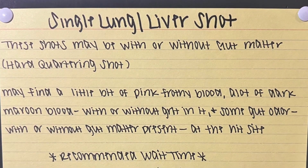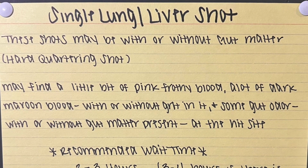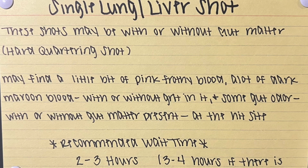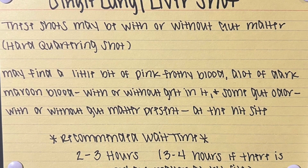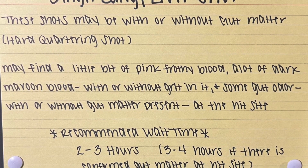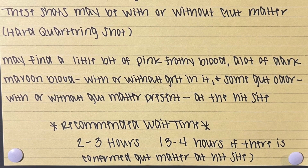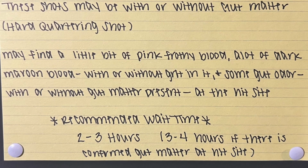All right, and we're going to move on to the single lung liver shot. These shots may be with or without gut matter present. Typically, these are your hard quartering shots. What you might find at that hit site is going to be a little bit of pink frothy blood, a lot of dark maroon blood that may or may not have grit in it. You may have some gut odor with or without that gut matter present at that hit site. And the recommended wait time that I suggest is 2 to 3 hours.